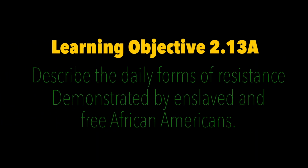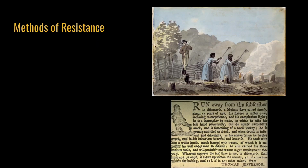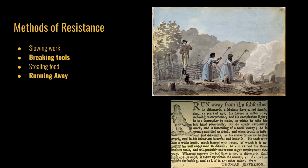The first learning objective is to describe the daily forms of resistance demonstrated by enslaved and free African Americans. For enslaved African Americans, there were several methods they could use on the plantation to resist their enslavement. Many of these were covert methods of resistance, which enslavers would not readily recognize as acts of resistance, while others were more overt. Covert methods included working slowly, breaking tools, and stealing food. Overt methods included running away.